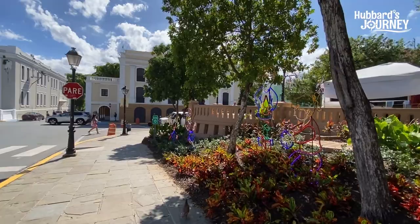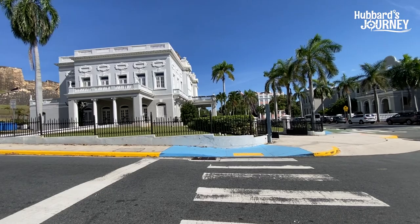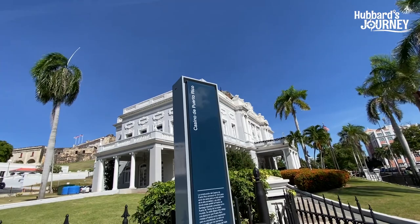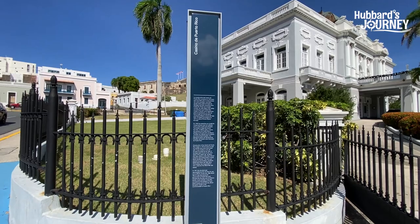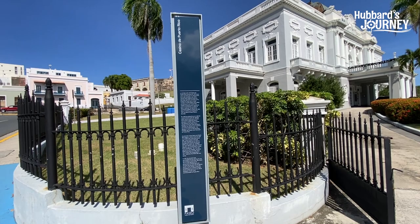Oh, they got their Christmas decorations up. We were trying to find a casino that was walking distance from the cruise port, and this is the only thing that came up. Looks like a government building, to be honest with you. Right here's the sign, Casino de Puerto Rico. Construction of Casino de Puerto Rico. It's a private club. Huh? Well, very interesting.